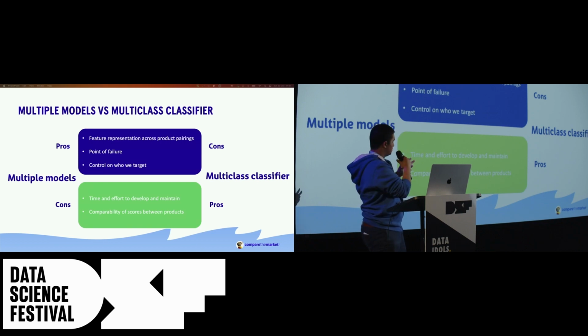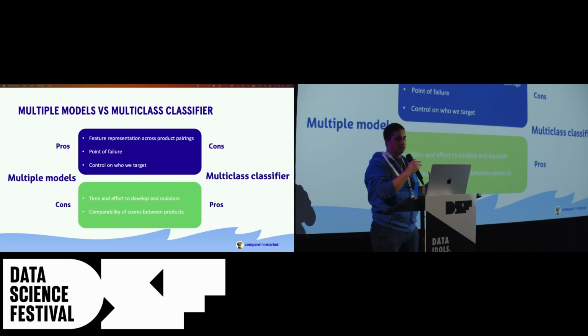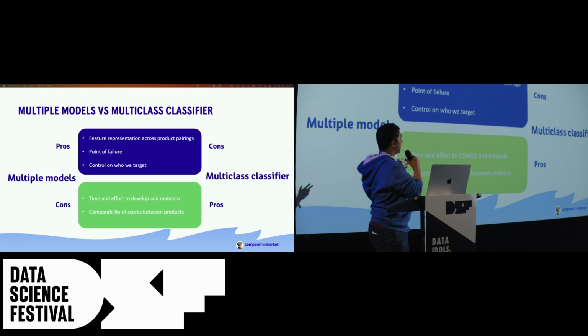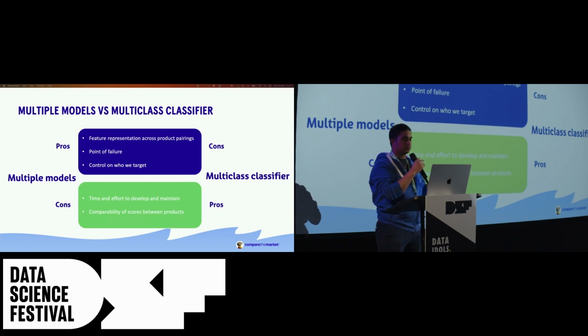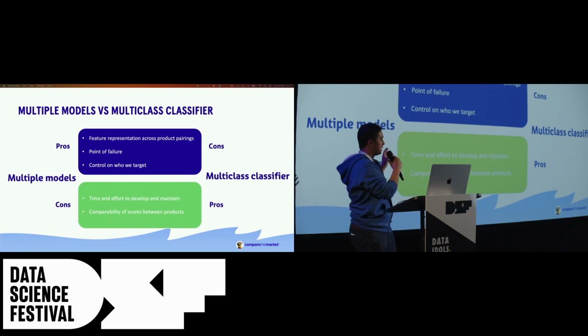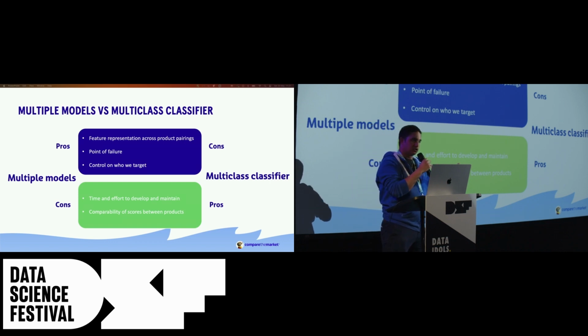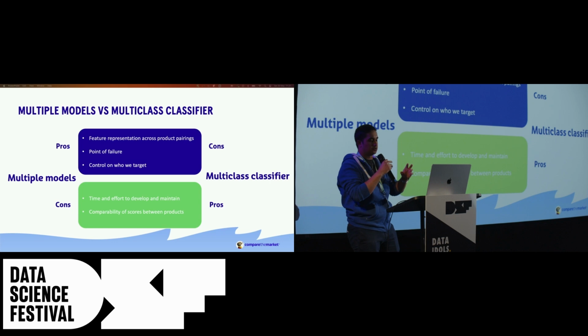So if you thought about NBA, we wanted it operational for about 7 products. And so if you did the quick maths, it would be up to 49 possible product pairings. Trying to develop that many models, and then maintain them in production, is going to be quite a challenge, especially given the size of the team at the time.